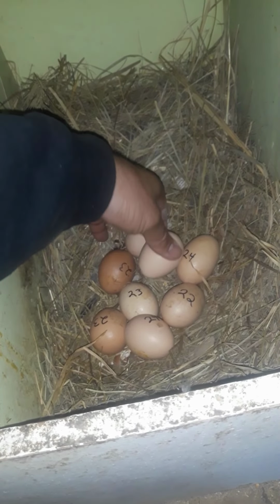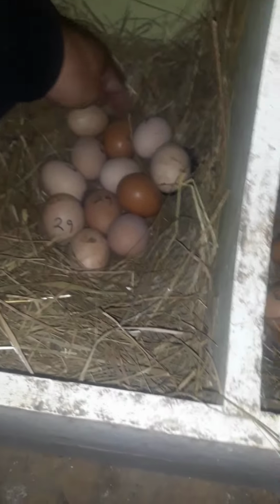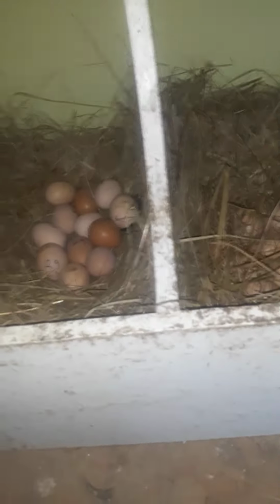Is this one marked? Yeah, that one's marked. Okay. Two, four, six, eight, 10, 12. Two, four, six, eight, 10, 11. All right. I'll go ahead and give her a little bit more hay. Maybe she'll organize it. Probably not.